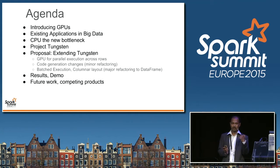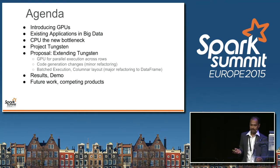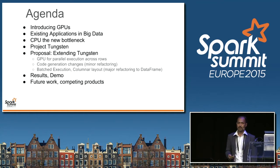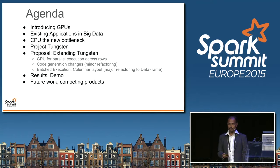So basically, we'll look at extending Project Tungsten in the compute direction. As part of this, we'll look at the changes that are needed in Spark, which are code generation changes, batched execution, or columnar execution. Then, if time permits, we will have a demo. And we'll, of course, go through some of the future work that will be needed and some of the competing products of Spark, which can also leverage GPUs.